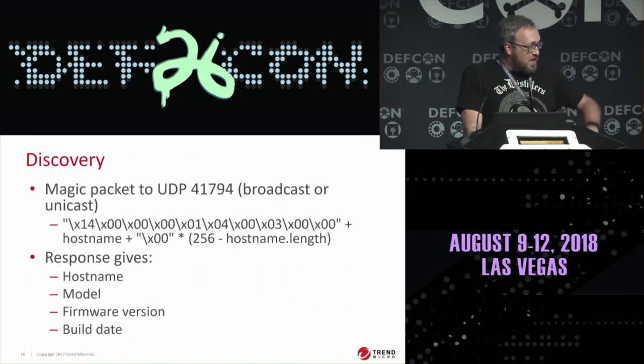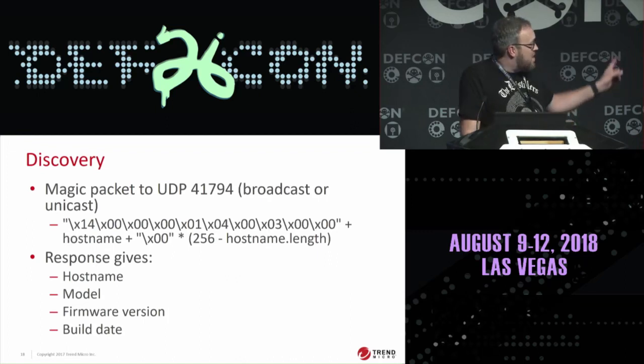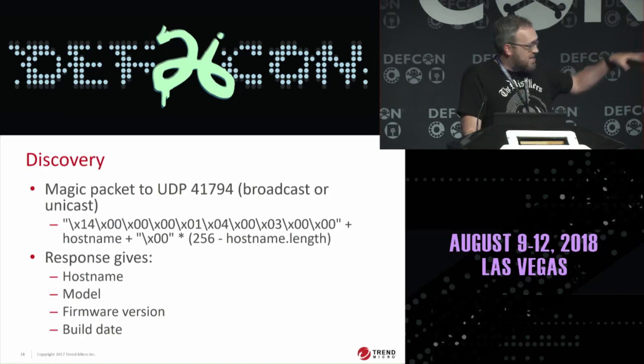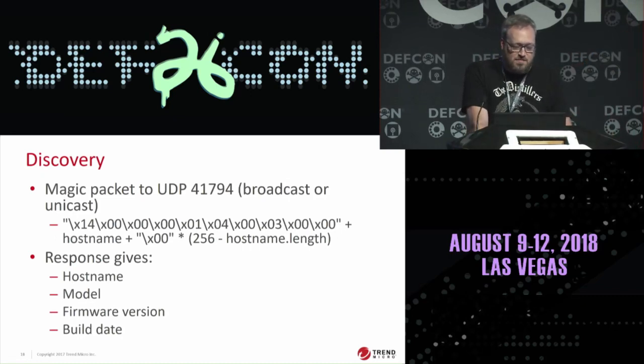Okay, so we know what they are. Now we need to be able to find them. One of the first things I always look for when I'm starting a new IoT project is a discovery packet. And Crestron did not disappoint. They have this magic packet. I think that might be the CIP protocol. I haven't gone into what the bytes signify or anything because I didn't really need to. It wasn't important for my purposes, but it would be something to look at in the future.